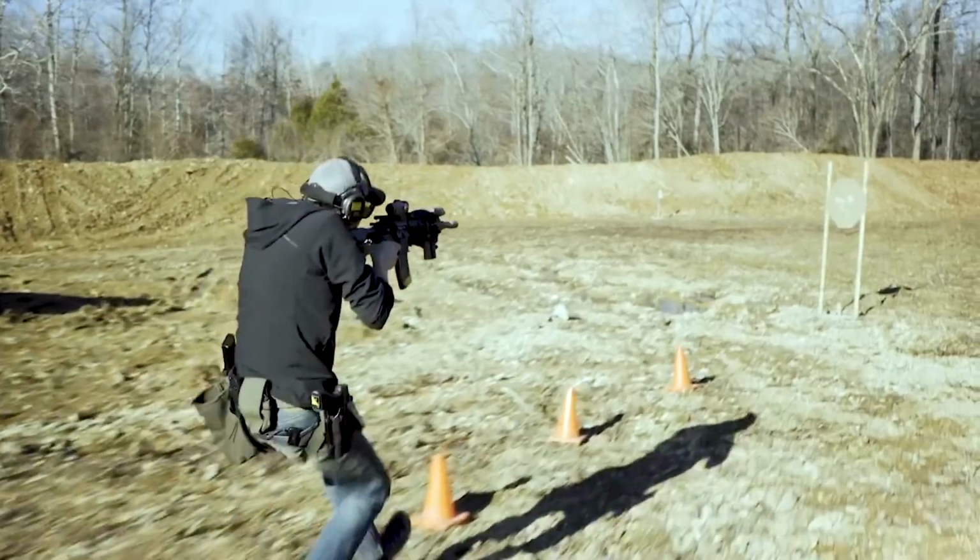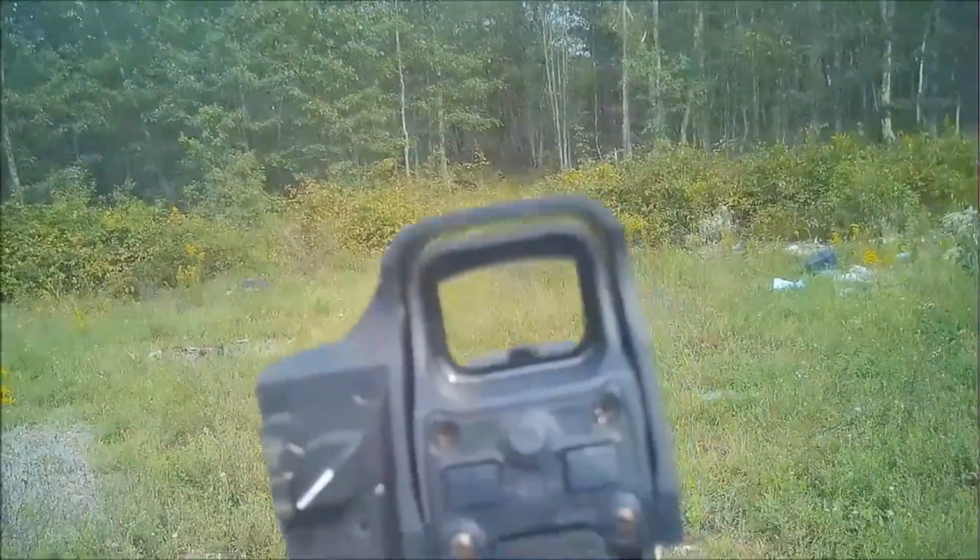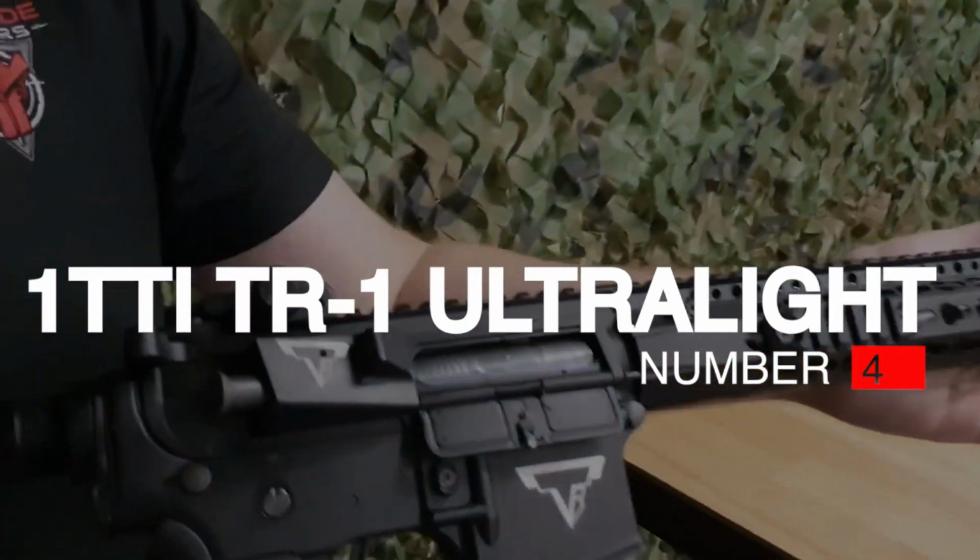It is a high-quality and reliable firearm that is often chosen for its versatility, accuracy, and durability. Number 4. 1TTI TR1 Ultralight.